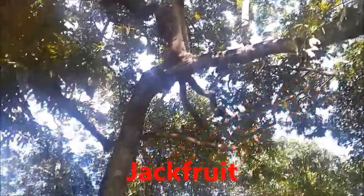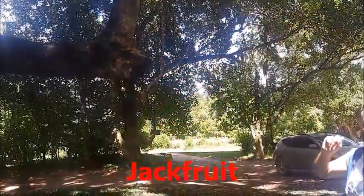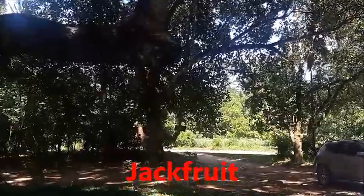That tree over there is jackfruit. So if you can take a view at it, you can see the jackfruit growing.